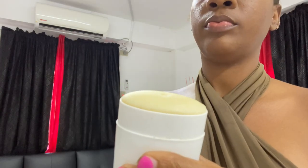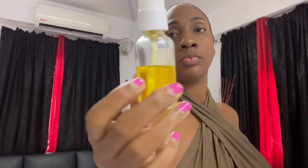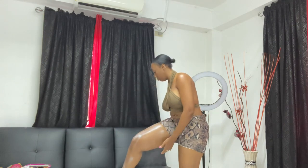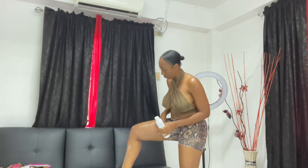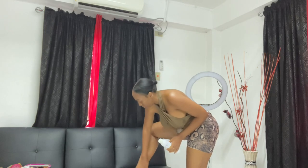Next we are going into our blue deodorant. Come on, if you do not know where that goes, right there, baby girl. Next we are moving on to our sweet cookie oil, and everything is linked down below if y'all are interested. Now we are going on to the legs, y'all, and y'all are actually seeing the shine there. Look at my shoulders, look at my hands, it's shining, girl.